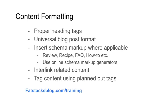Proper heading tags, all right? Heading 2 tags, heading 3 tags, heading 4 tags. I use them properly. I instruct writers to use them. Every content brief I have, I set out specifically how I want these used, and it's very important. And if they don't, I send it back for a revision.